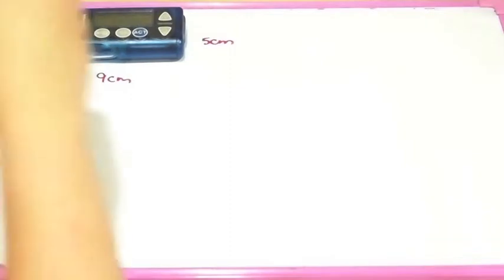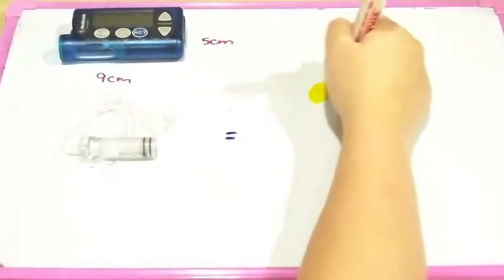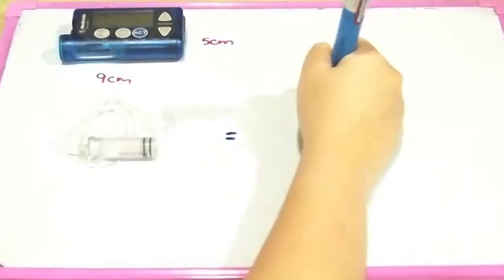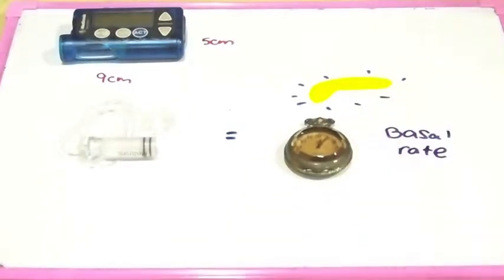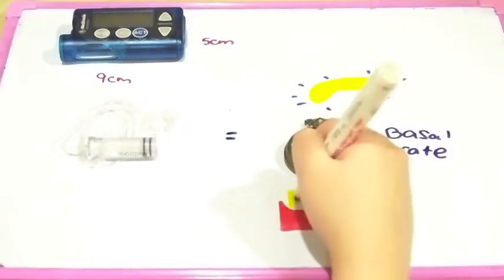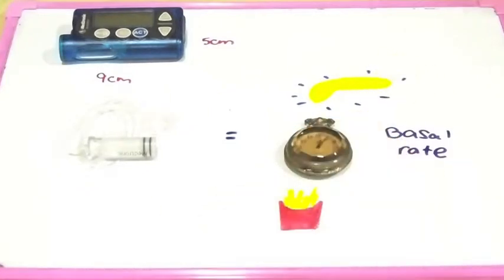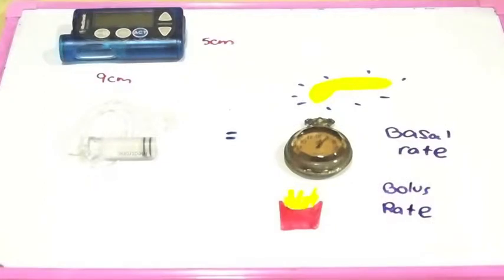The insulin pump is a relatively small machine that tries to resemble the release of insulin as the pancreas does, delivering insulin throughout the day, also known as the basal rate, and the insulin before your meals, known as the bolus rate, both of which can be easily controlled as the insulin pump gives you flexibility in timing and your meal choices.